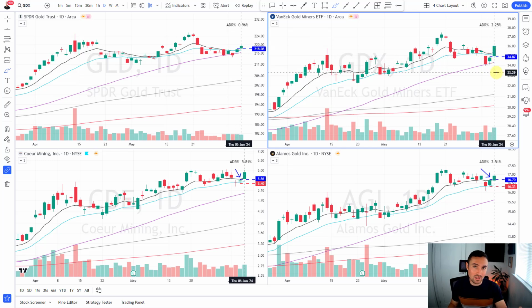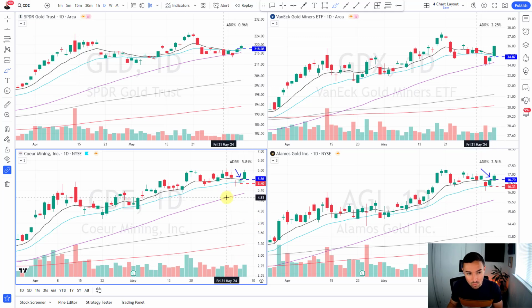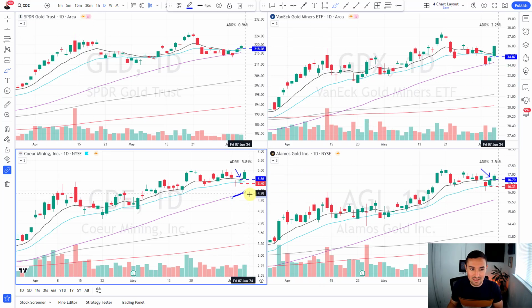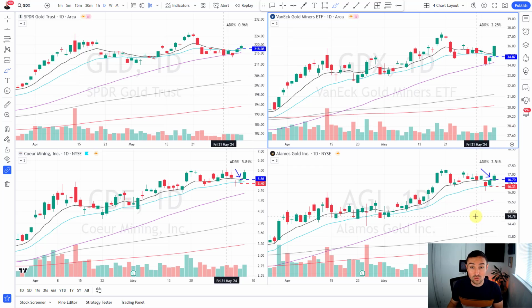Okay, then we start looking at the leading stocks. So you'll note that CDE is putting in a trigger bar, so a tight low volume inside bar pretty much around its 10 and 21 EMA. It's not pulled back down to the 50. See how the gold miner ETF is on its 50-day? CDE isn't. It hasn't even come anywhere near its 50-day. That's relative strength. Take a look at Alamos Gold as well. Has it come down to its 50-day when the group did? Nope. This stock is stronger.